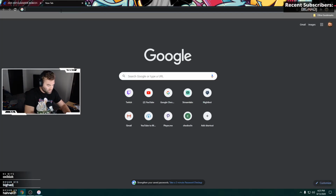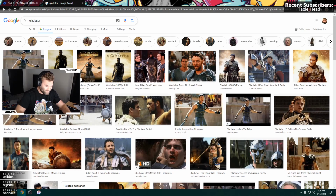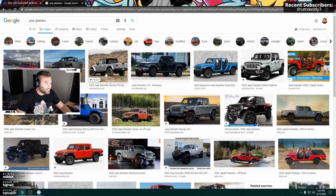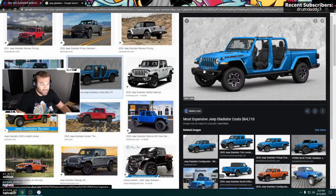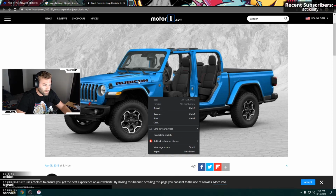I wish here, maybe if we look at image, oh God. That's funny. I didn't mean to do that. Jeep Gladiator. Here, this will be here. Yeah. God, just show the picture, for Christ's sake.